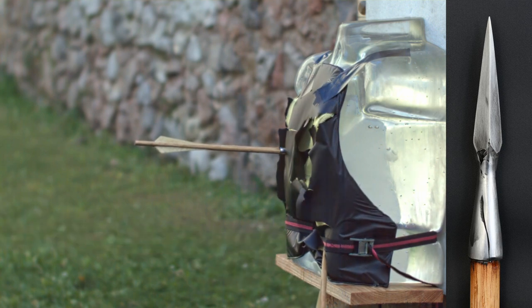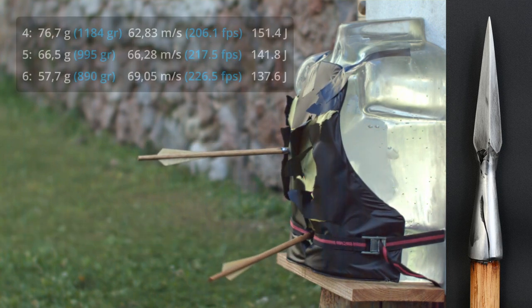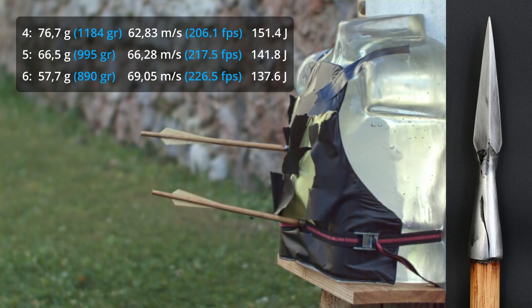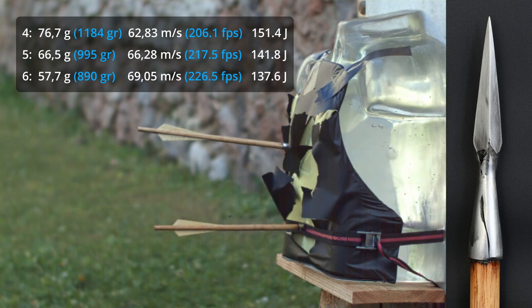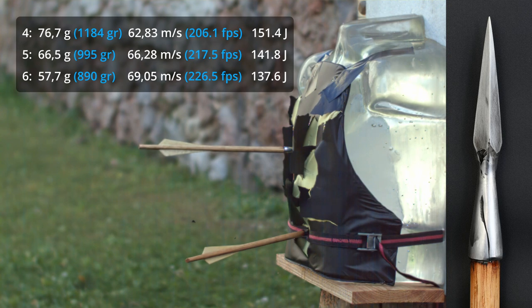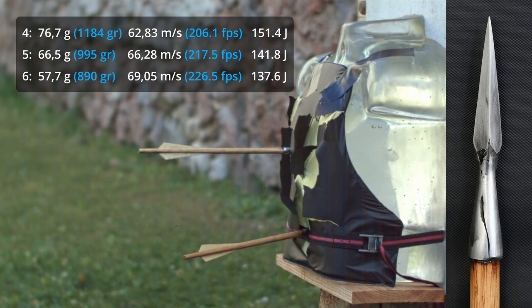For the 330 kilograms crossbow, the velocities achieved are between 62.8 and 69 meters per second. The kinetic energy was about 138 joules for the lightest bolt and about 151 joules for the heaviest bolt.